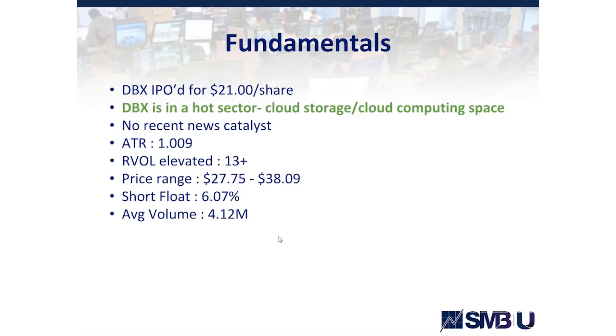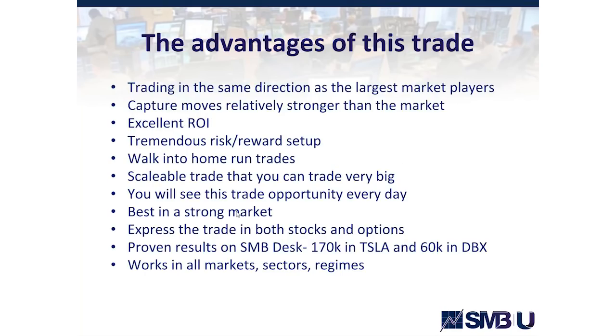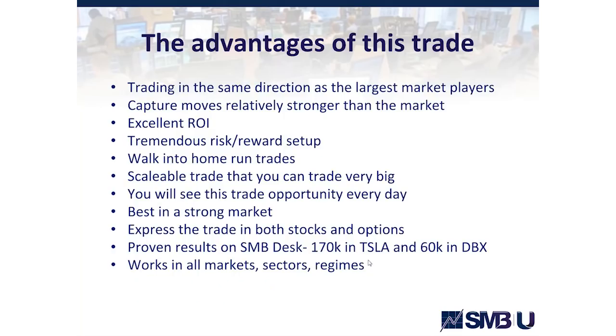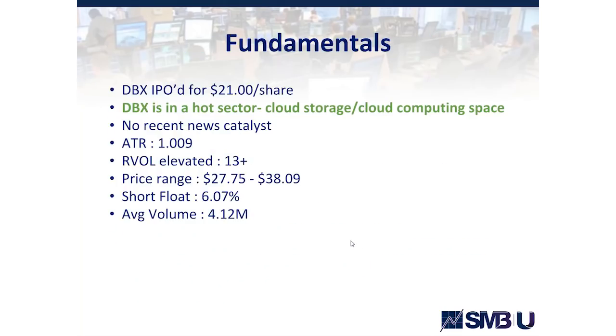Price range, short float, not really on our side in this particular trade. That's okay. You're not going to get all of the variables that you want in all your trades. But if you get a lot of them, that helps you make trade decisions. Average volume's good. We can get in and out of the stock, 4 million. It's liquid.